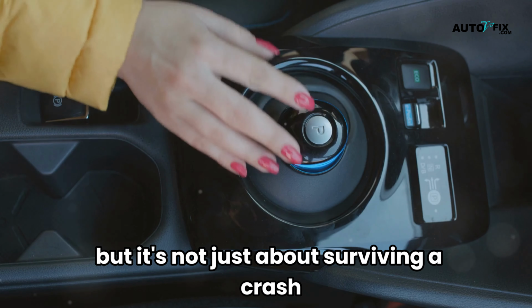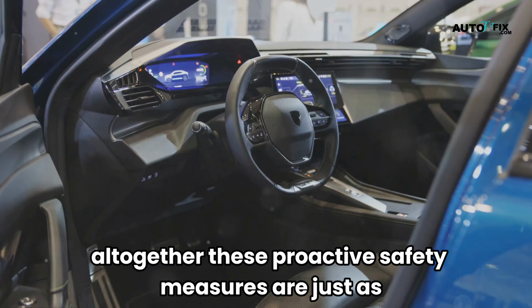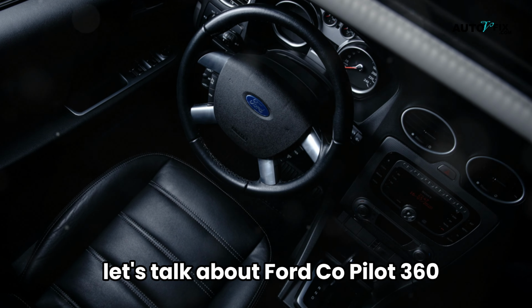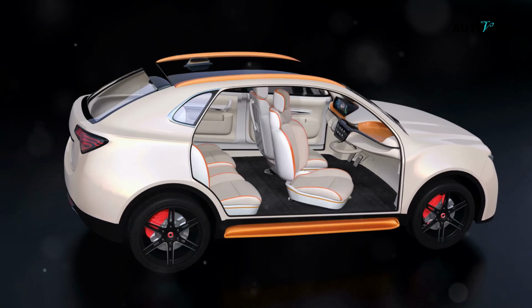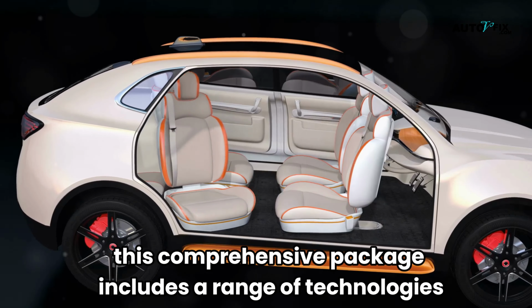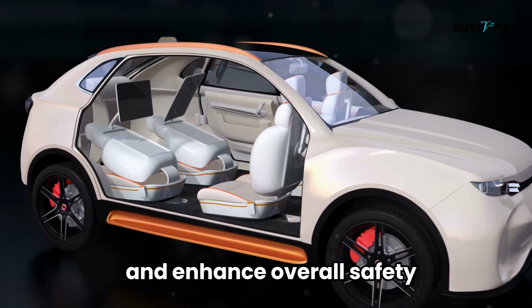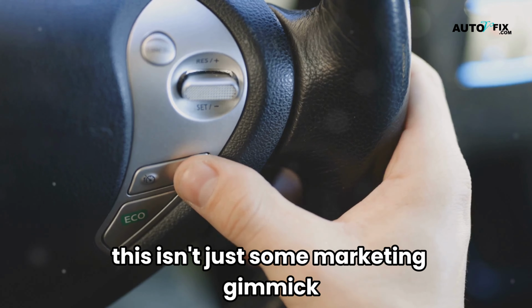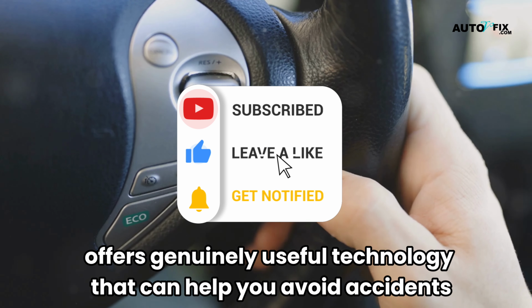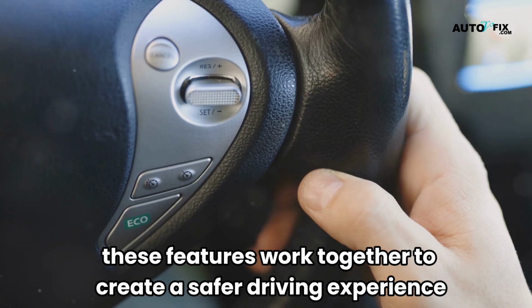But it's not just about surviving a crash. The 2025 Explorer is packed with features designed to prevent them altogether. These proactive safety measures are just as important as the reactive ones. Let's talk about Ford Co-Pilot 360, the suite of advanced safety features that come standard on every 2025 Explorer. This comprehensive package includes a range of technologies designed to assist the driver and enhance overall safety. This isn't just some marketing gimmick. Co-Pilot 360 offers genuinely useful technology that can help you avoid accidents and become a more confident driver. These features work together to create a safer driving experience.